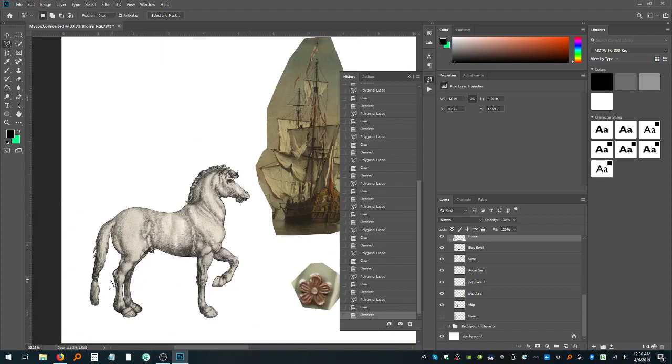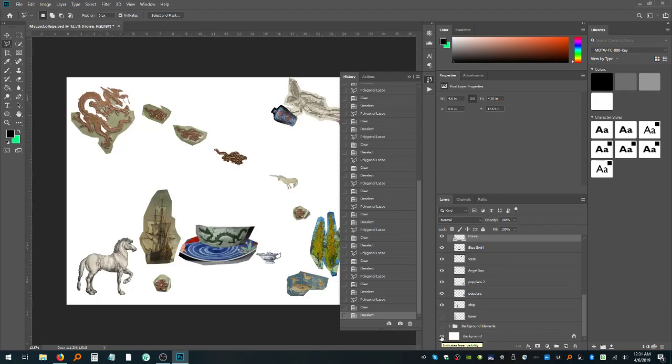Uh-oh. What's that? Bit of horse. Look at that. I got a horse. Yay. I'm so excited. Round of applause, everybody. It's so different when you take the background out.